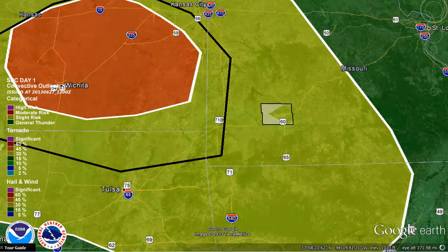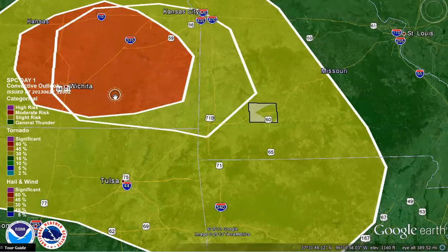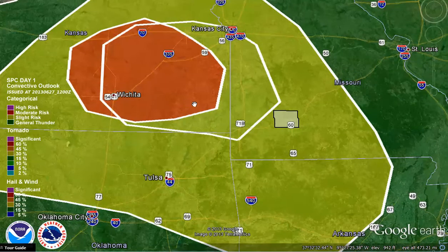I can also outline, we'll take the wind threat away and go ahead and overlay the tornado 5% area, this white area right here. And so that's another thing that we're watching. I'll label that for you there, tornado 5%.